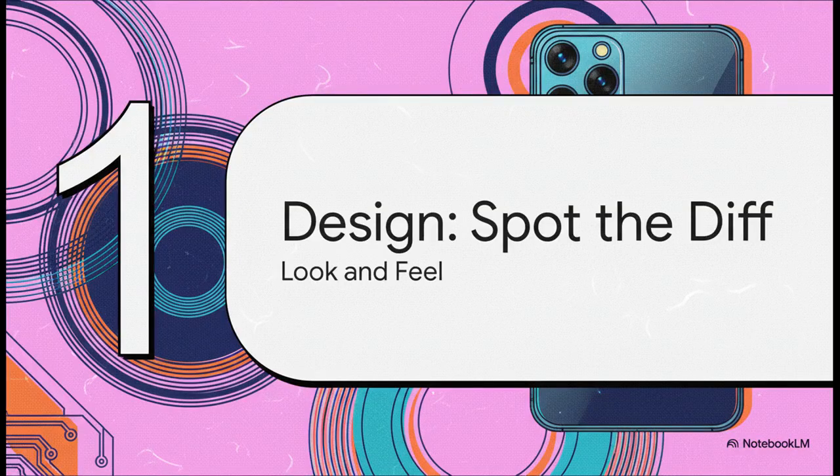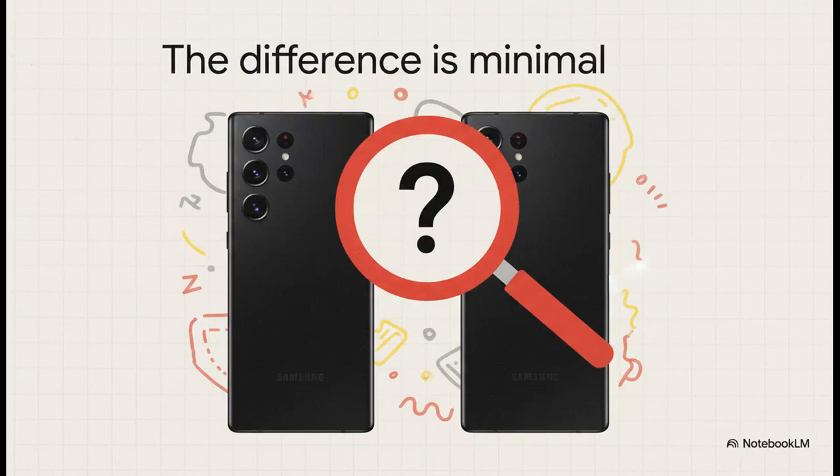All right, first up, design. Let's talk about the look and feel. I mean, when you're dropping $1,000 or more on a new phone, you kind of want it to look new, right? You want it to feel different in your hand. So how do these two really compare? Well, honestly, the difference is minimal. And that's putting it mildly.